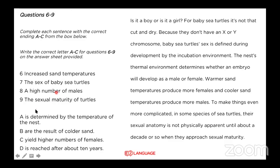So we got increased sand temperatures and we're looking for that other half. Produce more females, produce more, yield higher numbers of females. Interesting. So 6C, increased sand temperatures yield higher numbers of females, says the same thing as this sentence here. Warmer sand temperatures produce more females.